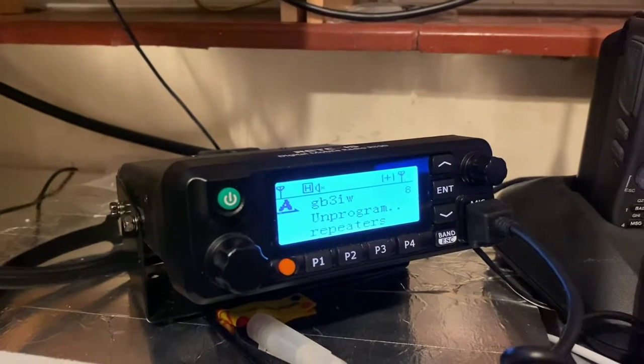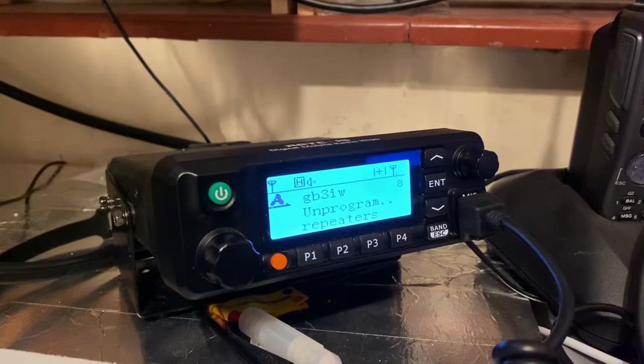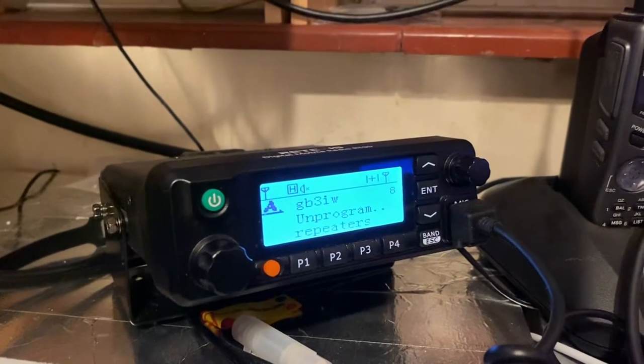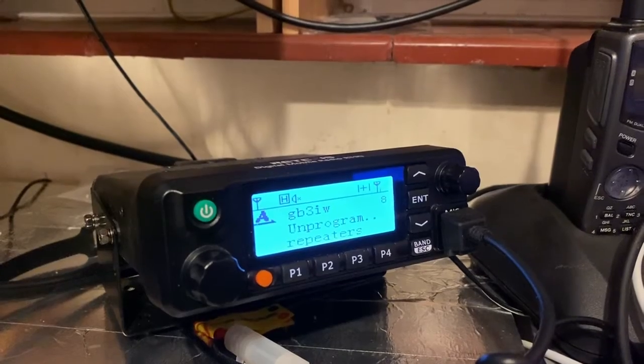But that was great to see that the digital modes on it are still working. But I'm just waiting for all the confirmation to come through so I can use DMR again on the local repeaters here. I think it's a great way to access other parts of the world on 70cm and 2 meters.